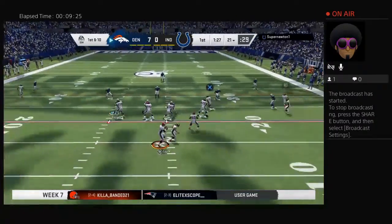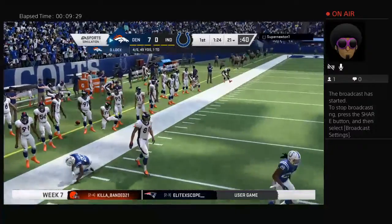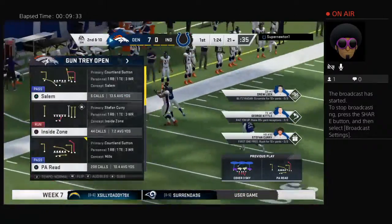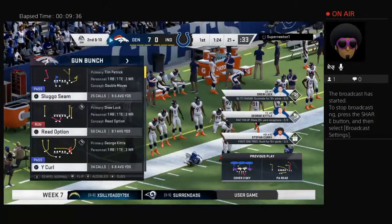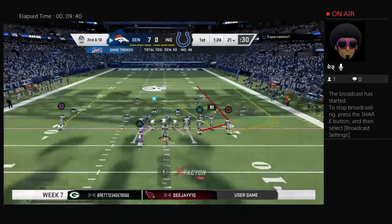If you don't like what you see, just throw it away. Make sure you get those points on the board. Don't get too greedy. He forced it there. You saw the end result. Now, meanwhile, a pass that should have been intercepted, but it winds up falling incomplete. From the 21, it's 2nd and 10.